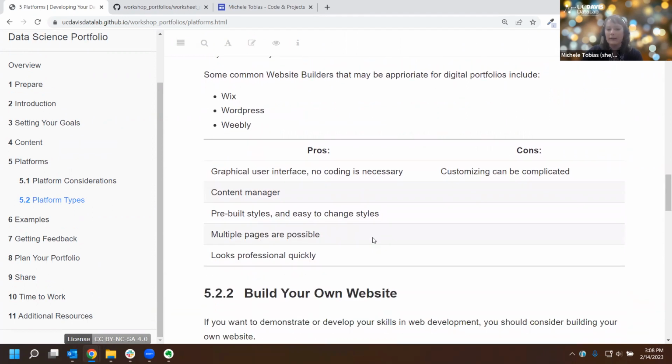So some pros and cons to consider about using one of these website building tools. On the pro side of things, these are graphical interfaces. There's no coding necessary. So that can make your life easier depending on what your goals are. They come with the content manager, so they help you find posts and rearrange things and stuff like that. They come with pre-built styles, so you don't have to build your own. You can just pick from the list. You can have multiple pages on these sites, and they look professional very quickly. So those are on the pro side.